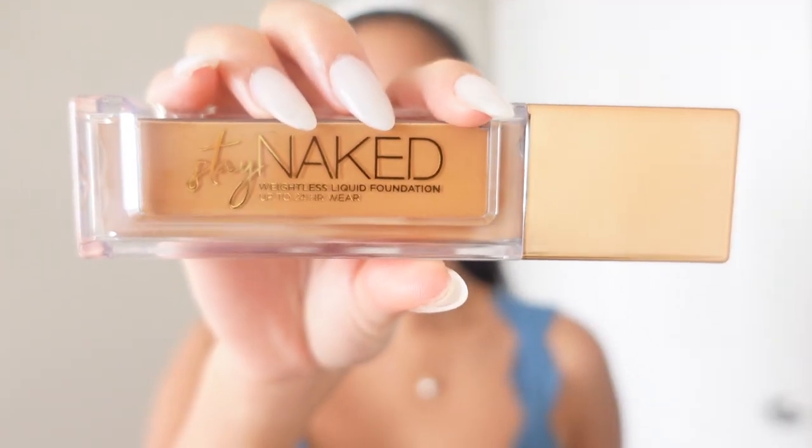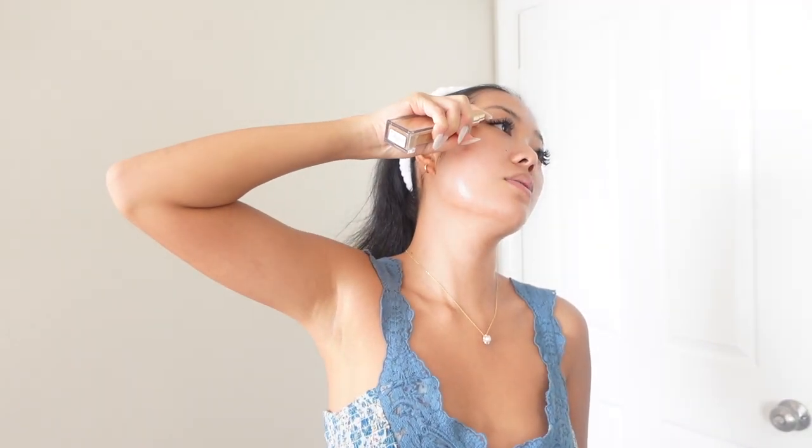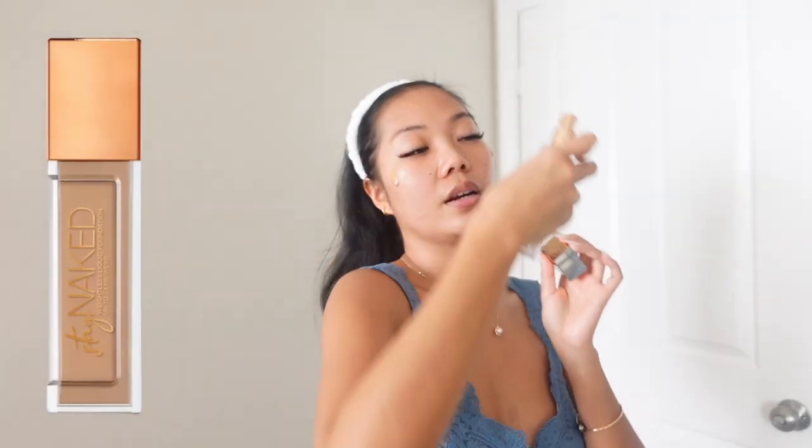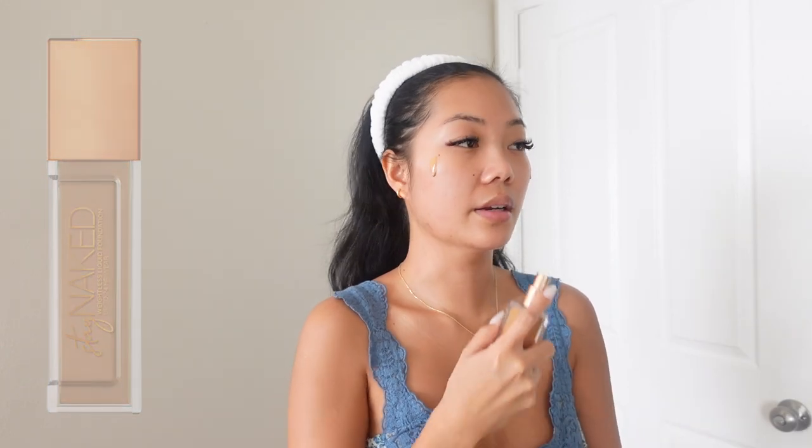For foundation, I use the Stay Naked Weightless Foundation from Urban Decay. This is very lightweight on the skin, and honestly, I feel like it's been my go-to foundation for forever. If I'm not in the mood to wear foundation, I like to wear just concealer.